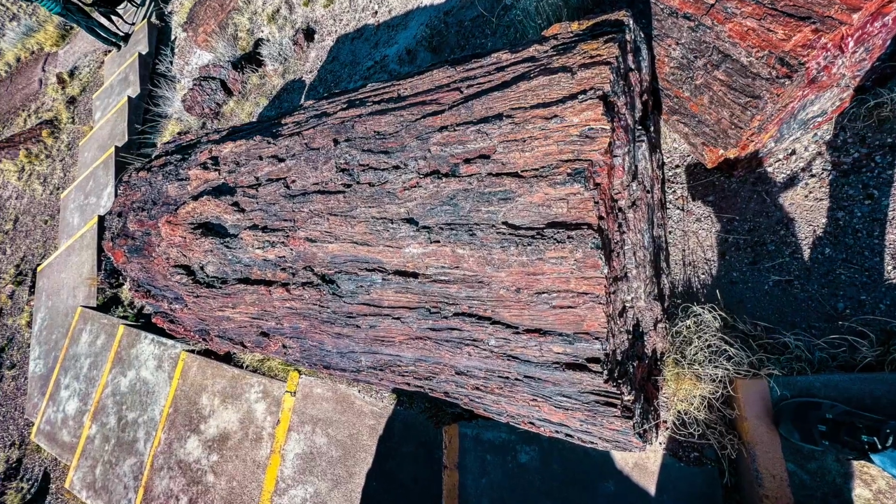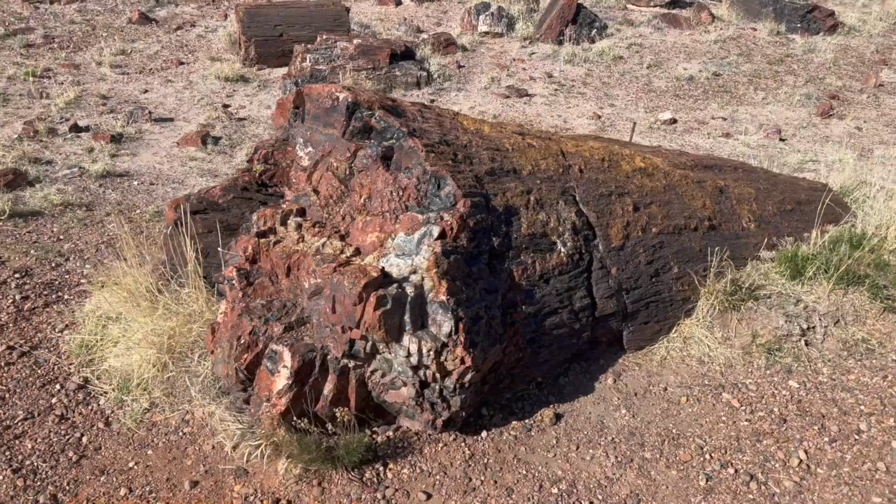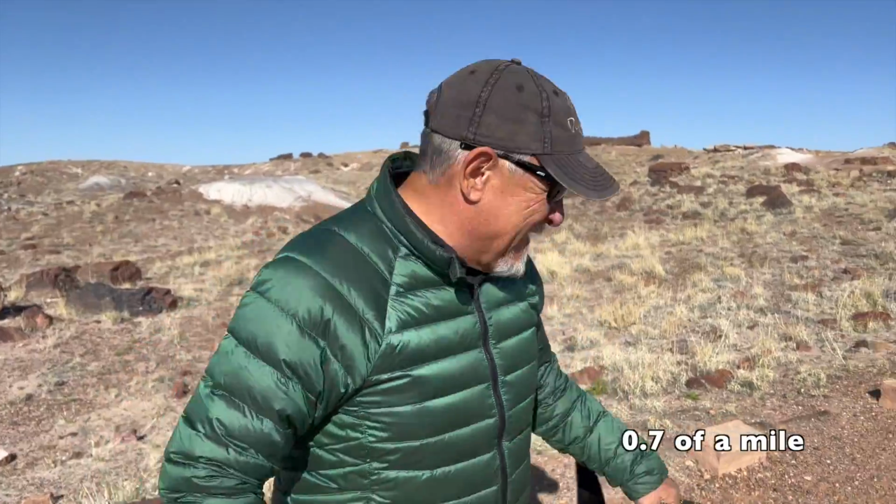We are at the Petrified Forest and we are at the giant logs. Check how big this log is. This is a little short trail. The dogs are allowed, so here we go.